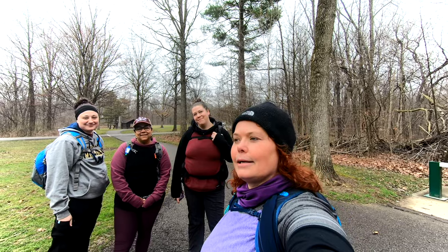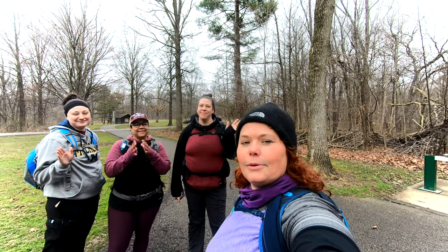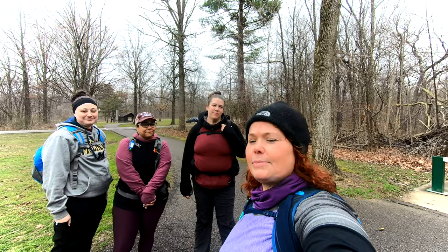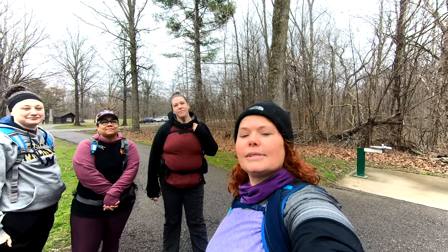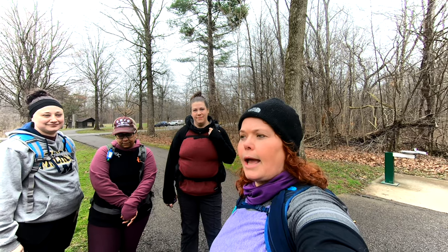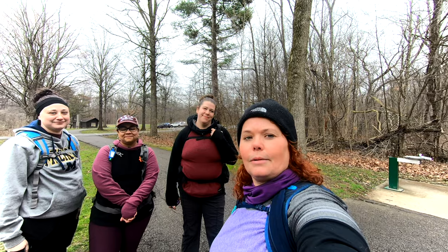Today we are in Columbus, Ohio, and as you can see, the girls are all with me. We do have someone new, Brittany. Welcome, Brittany. We are at one of the Columbus Metro Parks, HighBanks, and we are going to do a 6-mile loop that is on all trails, which includes Dripping Rock, the Overlook, and the Big Meadow Trail. So come along, let's see what this park's all about.